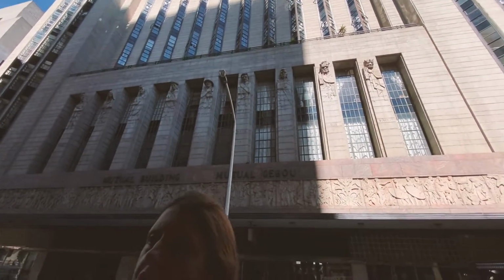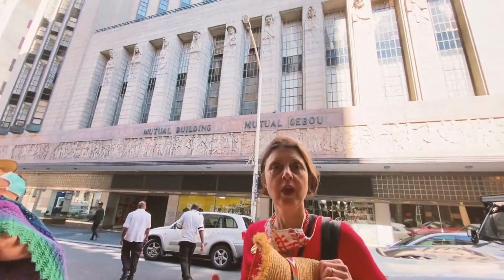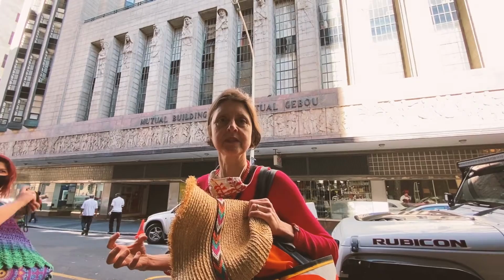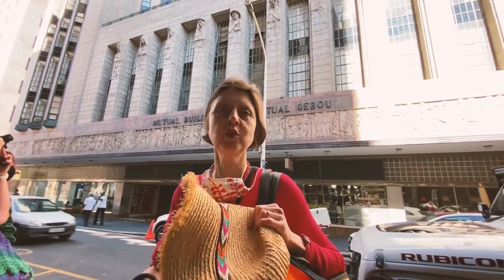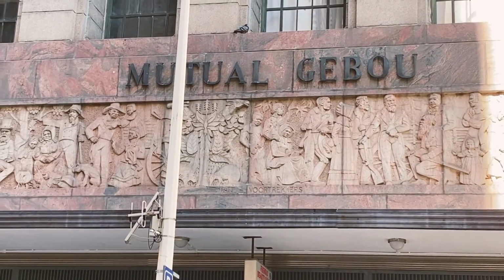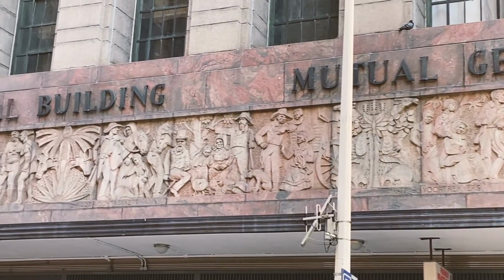It was designed to be the headquarters of Old Mutual, and a lot of it references where they had their branches. But this was their Southern African headquarters, and they wanted to show off. And being about assurance and insurance, it was looking into the future.